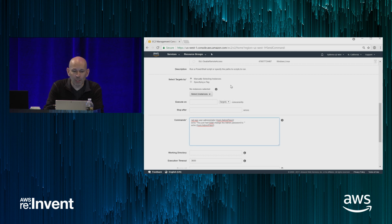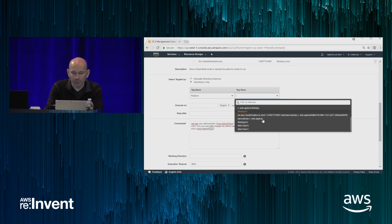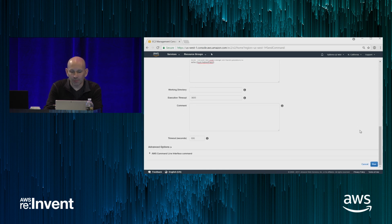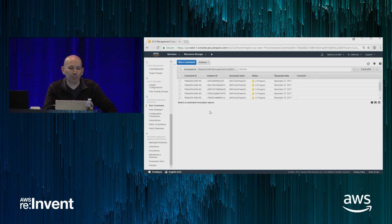So what I'm going to run it on is, let's specify a tag. I'll specify a tag because it doesn't make sense to run this on my Linux boxes. So I'm going to say my platform equals Windows. If I can find Windows, there we go. So on every Windows instance, I want this to run and change the password. So if I hit run, let's take a look real quick.